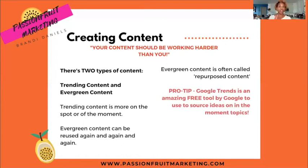So when it comes to content, there's two types. There's what I call trending content and evergreen content. Trending content is more on the spot or of the moment. So for example, I'm a Hamilton fan. Who is not in love with Hamilton, right? Let me start over. I get so excited. So one of the biggest conversations happening right now, still happening since 4th of July, is the fact that Hamilton and Disney have partnered together. Like, how insane, the most genius partnership ever.